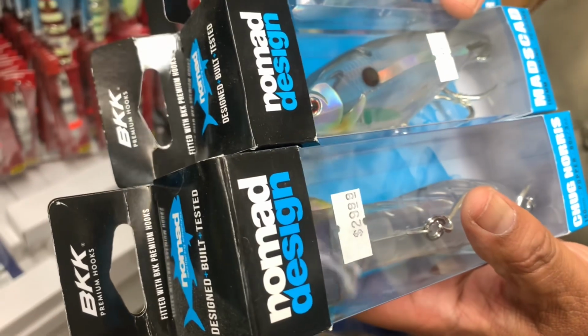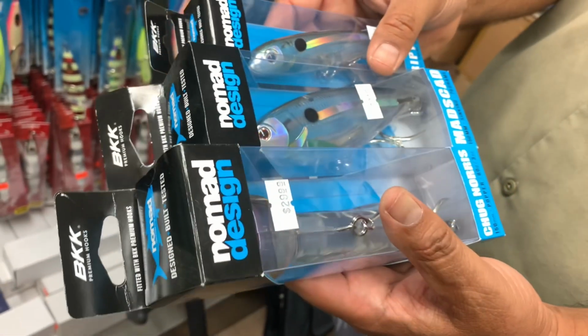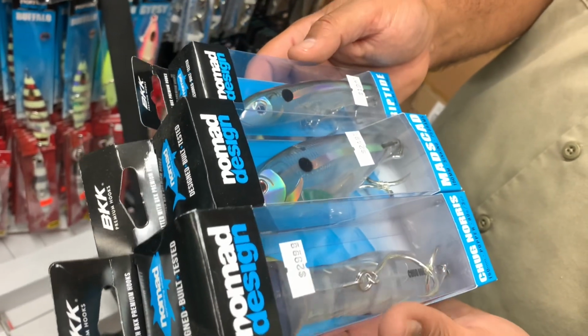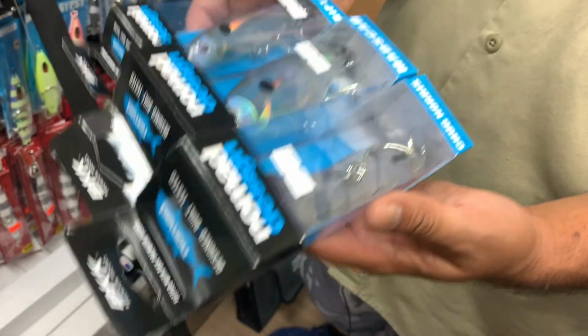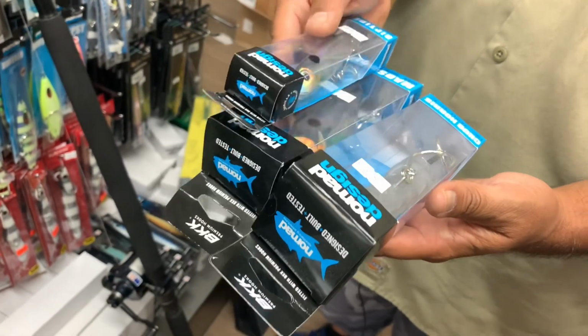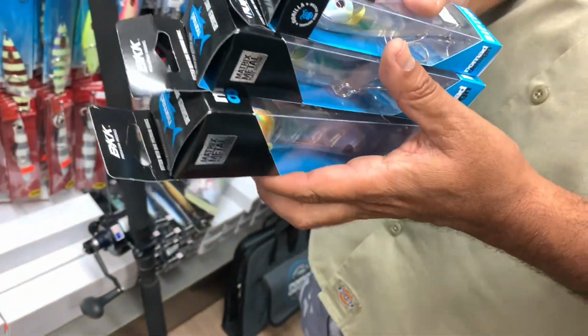I'm not sure what it is with the clear. We've always looked for things that look like a mackerel or a sardine or anchovy, which is our local forage fish. But for whatever reason, these clear lures get bit. And I'm pretty sure even the lure companies have done their research and figured out that there's something about this clear. And what's the name of these lures?